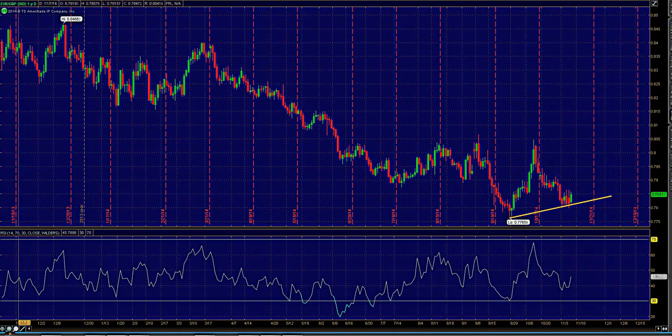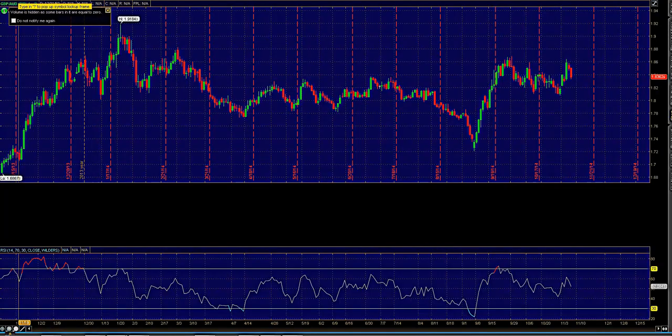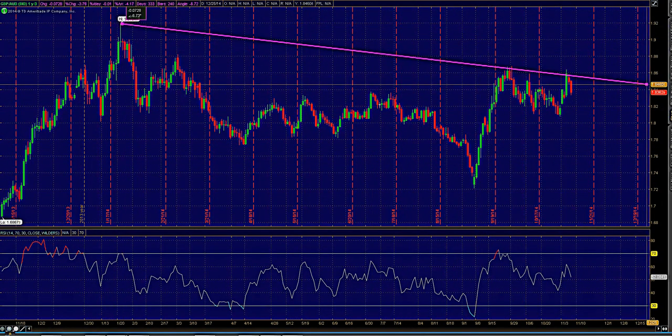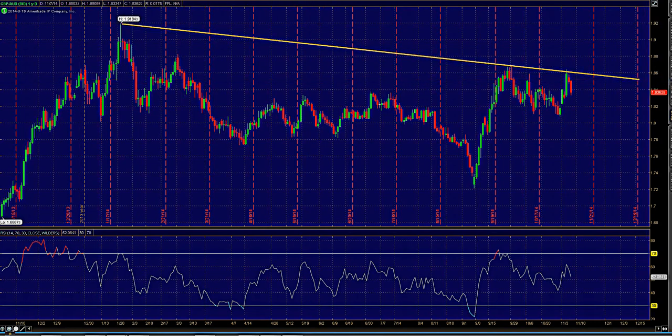The big trade though for us is the Pound Aussie shorts. This is a daily chart. We traded it right off of that trend line. Let me go ahead and pull up the chart for you guys.